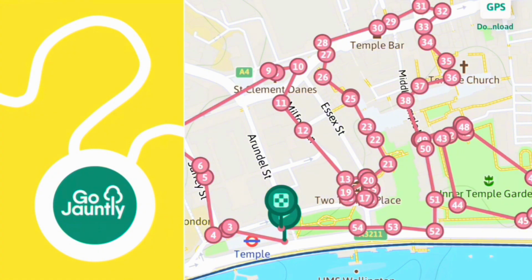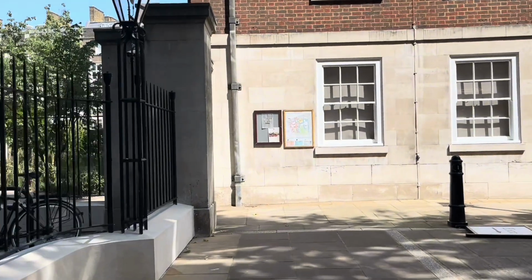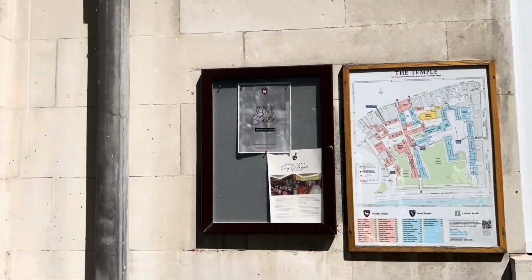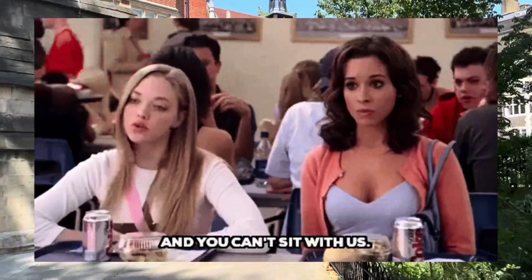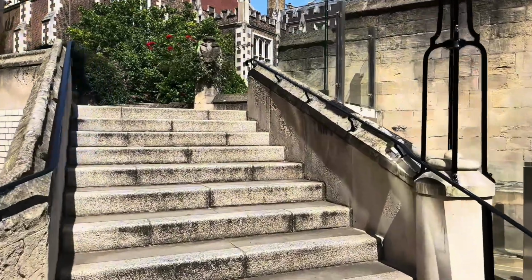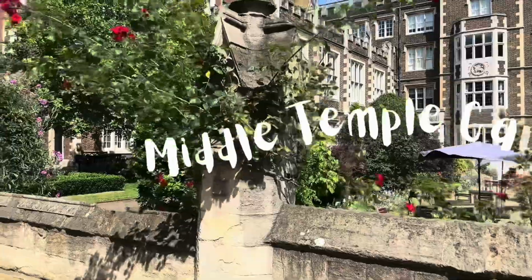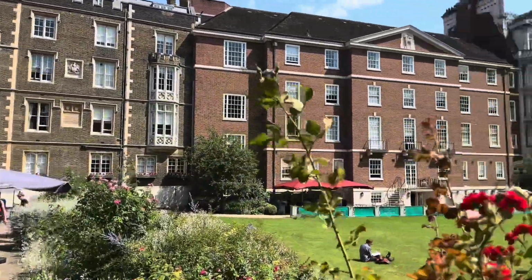So let's do it. We're heading into the Middle Temple area now. There's 2 gardens, Middle Temple and Inner Temple, and I personally found this Middle Temple bit a little bit of a you-can't-sit-with-us vibe, but the other gardens, which I'll show you in a bit, felt much friendlier, much more open, much more welcoming. I'm just going to show you a peek over the wall. I didn't venture actually into the grounds. It just felt like someone's back garden, and I just didn't feel that comfortable going in there.